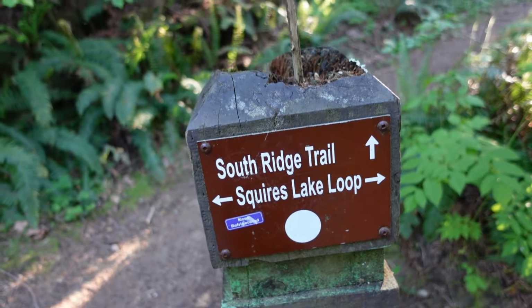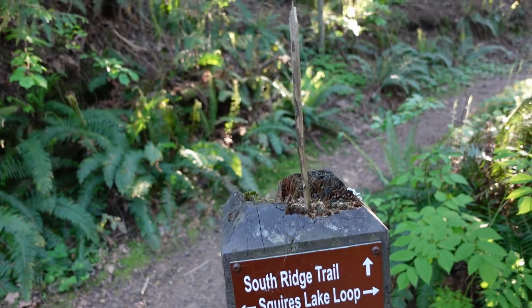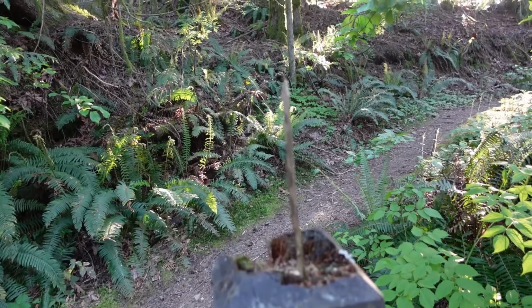So as you can see, the bugs are pretty thick up here, so if you don't like bugs, maybe bring some bug spray. I forgot to bring mine, but we're gonna move quick and try to avoid them. Get around this lake. 1 mile around this lake, so shouldn't take us long. We like to take this little South Ridge Trail. You head up here, get a little extra mileage into the hike.